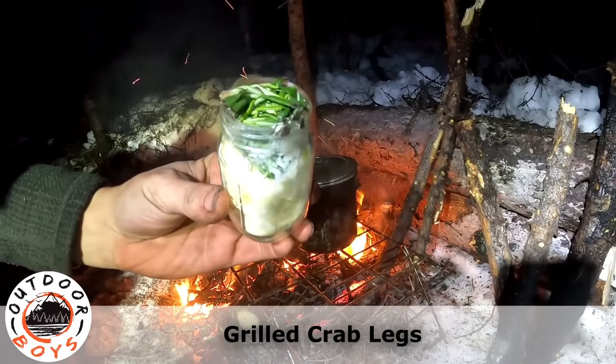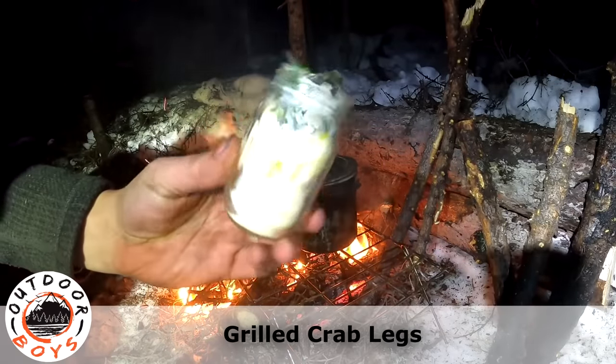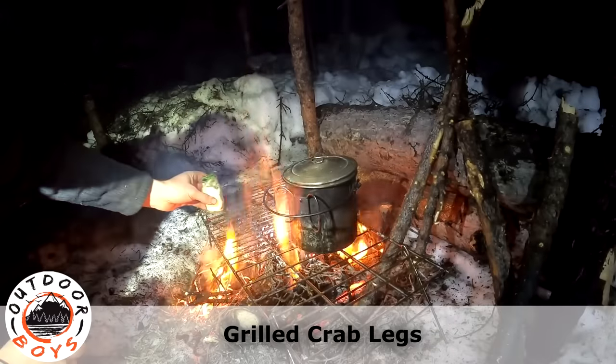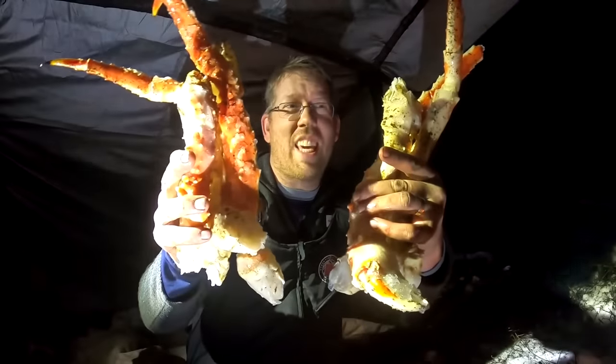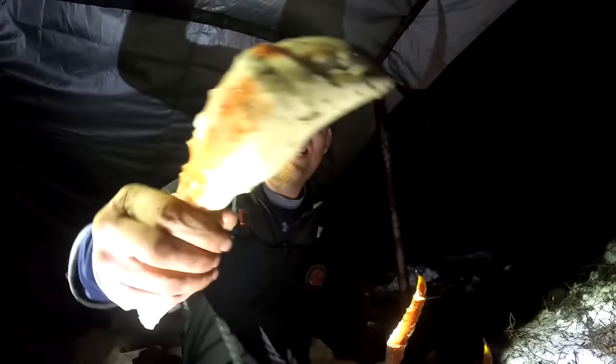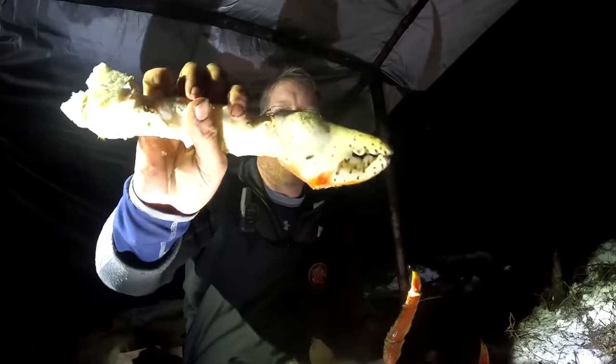You got this little jar with butter, rosemary, and a little bit of garlic, and we're going to put this by the fire and let it get all melty and warm. We're grilling king crab legs over an open fire. Look at these beasts. Look at this. This is just one claw.